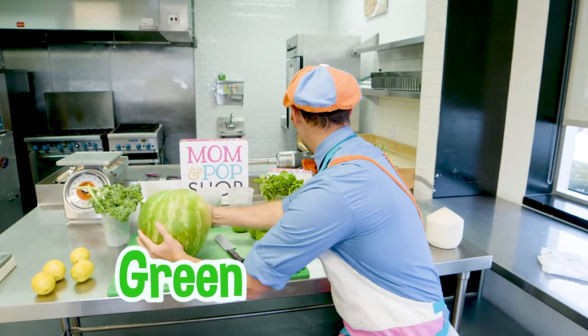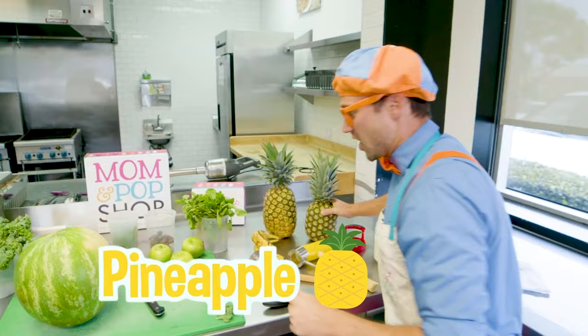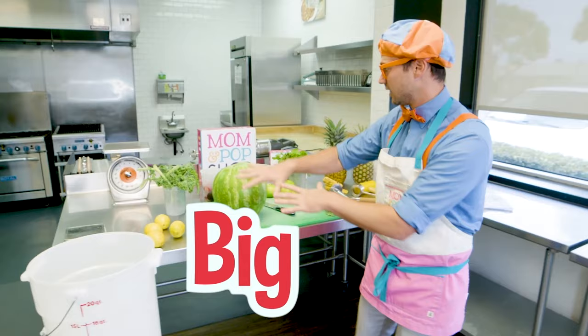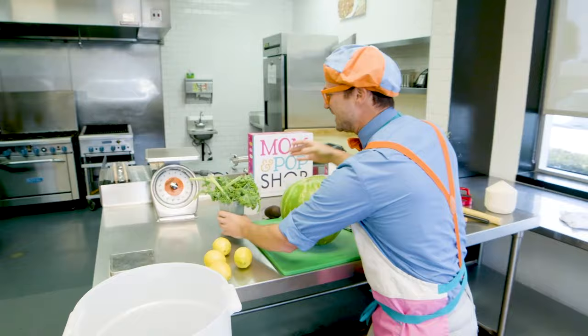Okay, just a couple more. Bananas and pineapple. Yum. Okay, so you can see we have this big bucket right here and we need to put a lot of the ingredients right in here. Can't forget about the strawberries. We'll start with those. Here we go! Woohoo! Okay, that kale. Whoa! Let's put some in there.